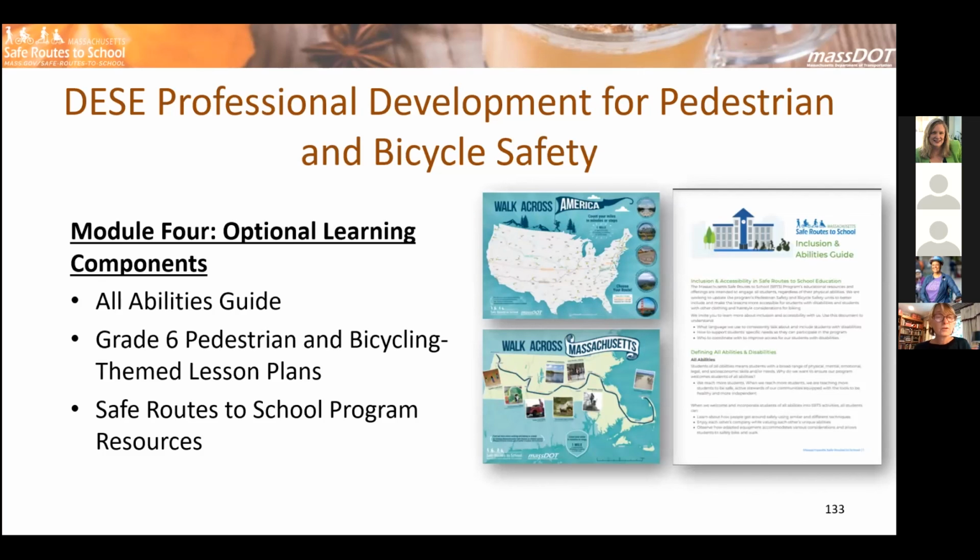Getting into the optional components a little bit, just so folks can speak to the individual educator interests, we have an array of optional learning materials with which we can engage the students. Some examples are the All Abilities Guide, which addresses how to support students' specific needs so that all students could participate in the program. Next would be the Safe Routes to School program resources. We have a long list here, which includes a wide range of options depending on the needs of your students.